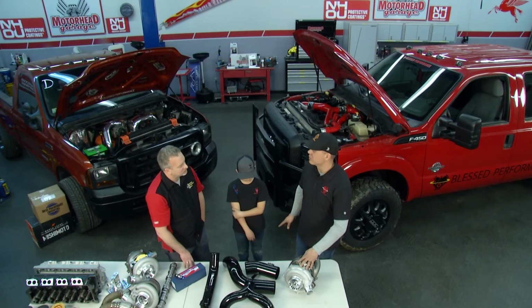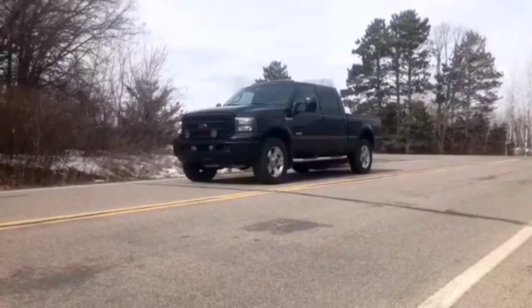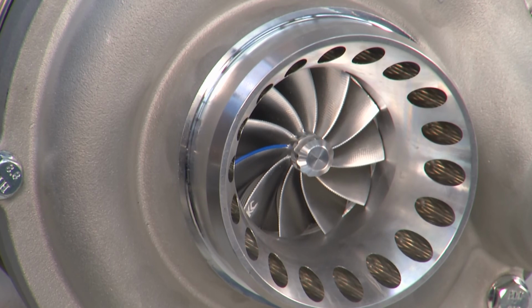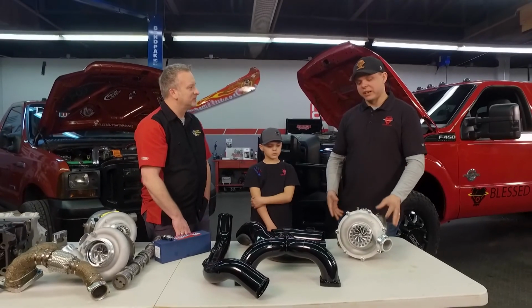A lot of guys that own 6.7s now in the past have owned 6.0s, and one of the most popular things about a 6.0 Power Stroke is that 6.0 scream, the whistle that they create. Well, Toys over at KC came up with this turbo, and they put a 10-blade in here to make it whistle just like a 6.0 is the concept behind it. It's really popular, just released. It's a really good concept, and it's a great towing turbo.